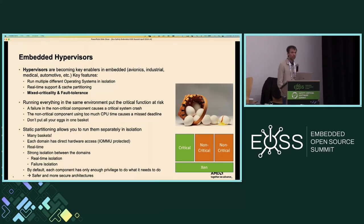Embedded hypervisors have some similarity with the hypervisor you might be used to in data center and cloud, but their purpose is a bit different. The goal is isolation and freedom from interference between multiple domains. So the hypervisor is used to run a critical workload like Zephyr or another RTOS, in full isolation from something else, which could be Linux or Android. So mixed criticality, fault tolerance, real time, and strong isolation are all key properties.